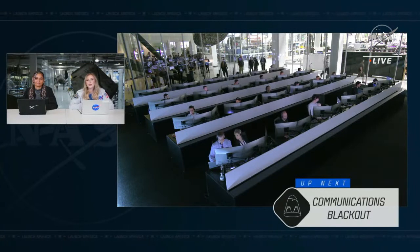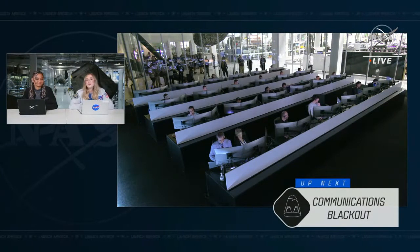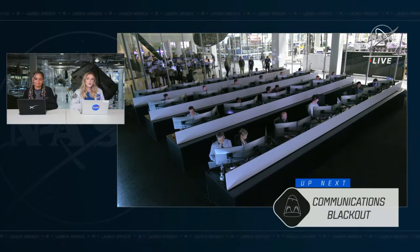the first set of parachutes, the drogue chutes, to deploy around 1:51 p.m. Just a minute later, the main chutes will deploy, and then about 3 minutes after that, the moment we've all been waiting for, we'll see Crew-5 splash down off the coast of Jacksonville, Florida. We are still tracking approximately 1:55 p.m. Pacific time today for that splashdown.